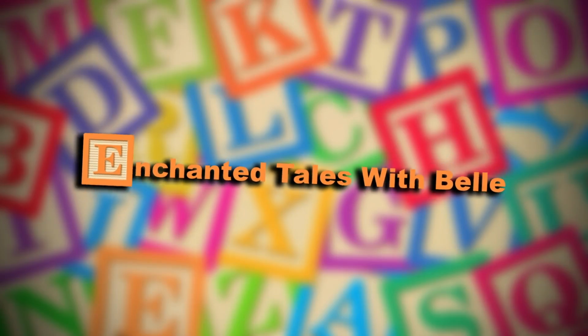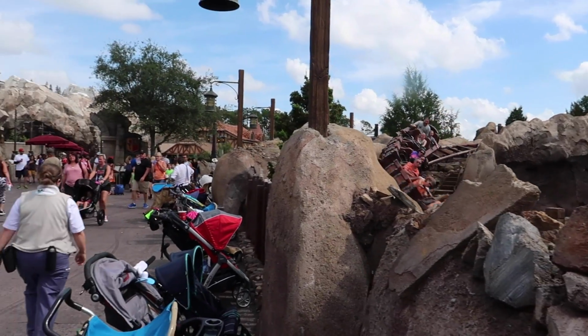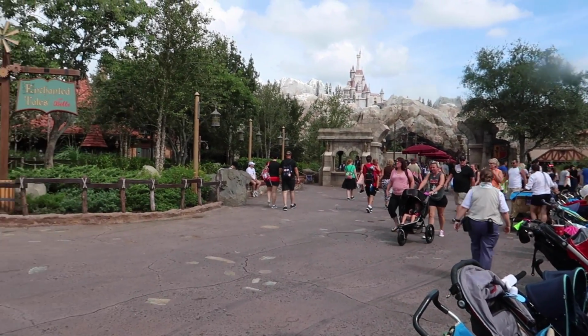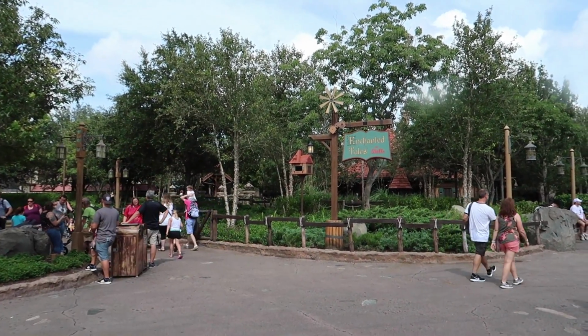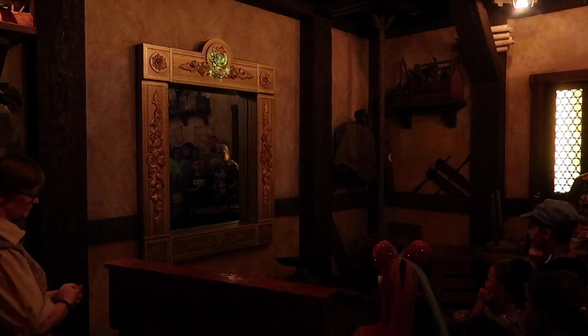So pending how long I might have to wait, my next stop is gonna be over at Enchanted Tales with Belle, which is a show, and it might be kind of weird if I do it by myself, but it starts with an E, and I can't really think of anything else that starts with an E right now, so that's where I'm going next. I'm definitely gonna try to avoid ping-ponging across lands if I can today. I will if I must, but next is Enchanted Tales with Belle. It's about a 25-minute wait, so I'm gonna hop in line.